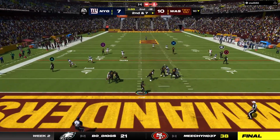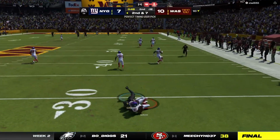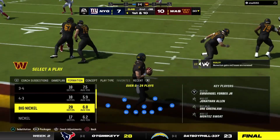Howell down to throw it. He's going to air one out. And it's intercepted. Picked up by the USC man, Adoree Jackson. And the Giants are going to take over at their own 30-yard line.